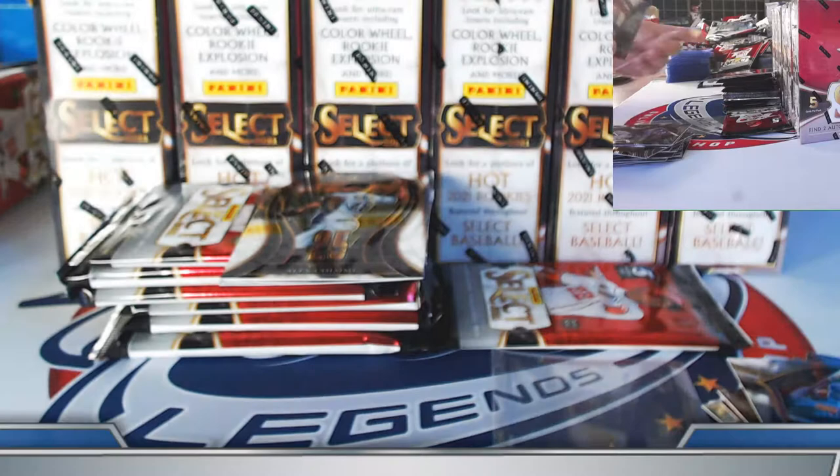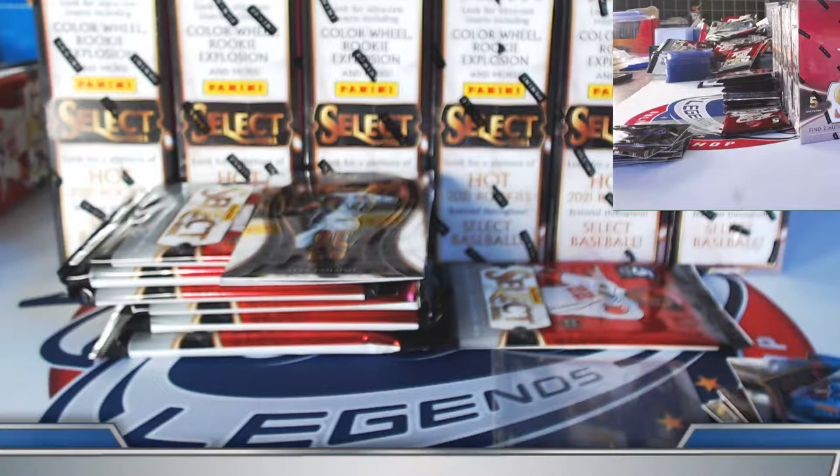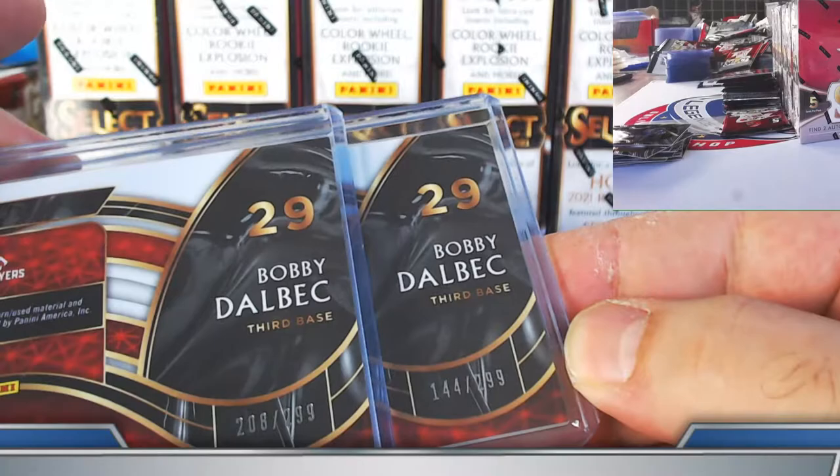As I said, you want a sandwich. I'll just order you a random one of them. Turkey Pro Bowl. Gotcha. Thank you. Just out of curiosity here, that wasn't too long ago on Bobby. Are they sequential? No. 144 and 208 out of 299. Congrats on those.